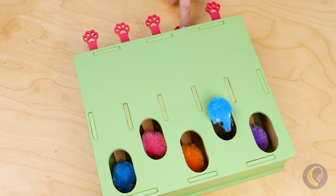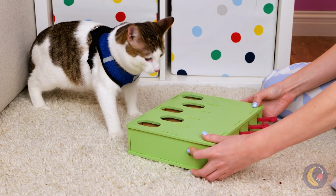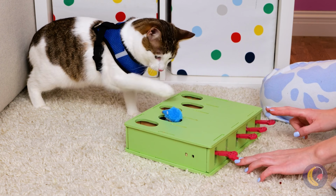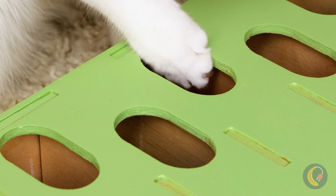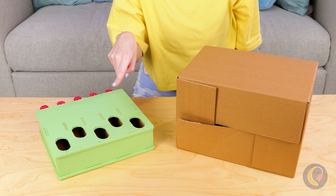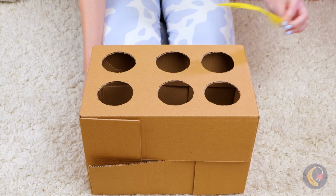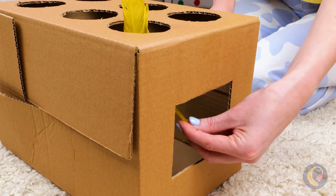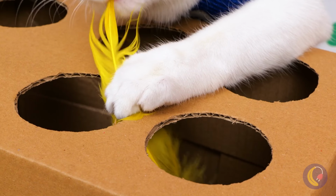What cute little mice. And cool, they come in a lot of colors. Makes you wish that real mice were this fun to play with. But as we all know, a cat's favorite toy is the box it came in. Especially when you get to play with it together. Aww.